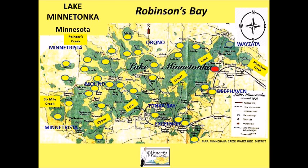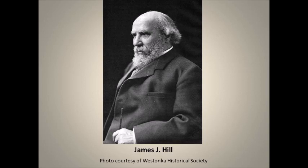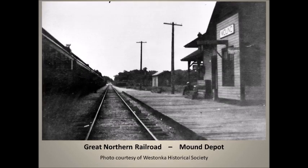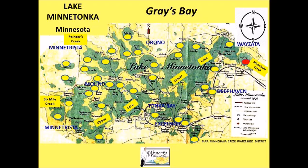Heading towards Wayzata, we have Robinson's Bay. It was named after A.B. Robinson, a soldier from Vermont and an early settler in Wayzata. Wayzata Bay. The name is a variation of the Dakota word Waziata, which translates to North Shore. Wayzata was settled in 1852. James J. Hill built a railroad branch westward from downtown Wayzata to Spring Park in 1881, to Mound and beyond in 1900, and eventually to Hutchinson, Minnesota.